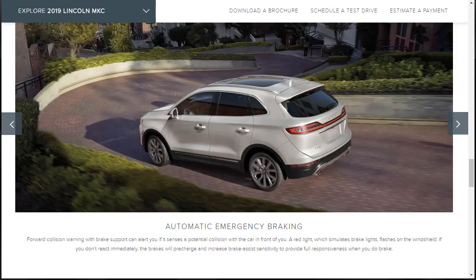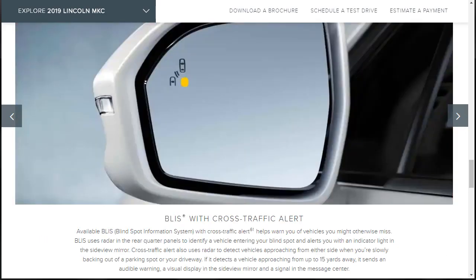We already read about this one, automatic emergency braking, right? It'll warn you, but it won't actually apply the brakes for you, right? If it senses potential collisions, the best it'll do is pre-charge the brakes for you, right? And flash a brake flash on the windshield to let you know that you need to probably stop right now.